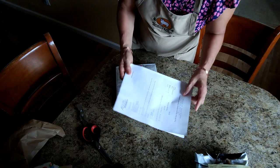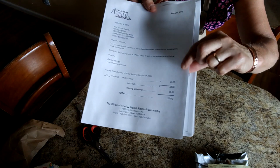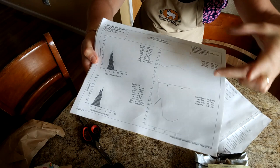So it was 12 samples at $5 a sample, and then we give them $10 just to ship it, which is more, but we really like to support this organization. They do great things, and I don't know what we'd do without them as far as working our flock. This is what you get, one roll per sheep, and then a full packet of each individual sheep. So there's two sections. This one section is one ram and this section is another ram.